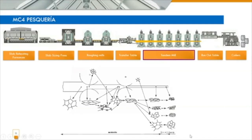And this is what is happening inside the steel. We first have a microstructure that comes from the roughing mills. This is austenitic because of the temperatures it comes in at, around 1000 degrees Celsius. And we have here 2 kinds of recrystallization, dynamic and static. Dynamic is when the material is still getting milled, when it's still between the rollings, and static recrystallization is after the deformation.